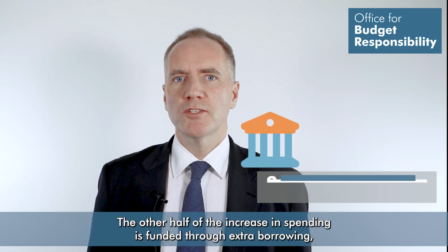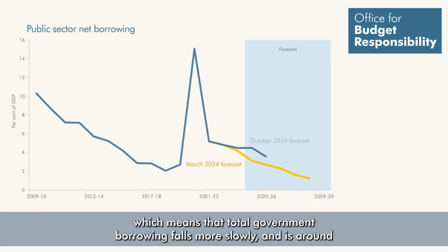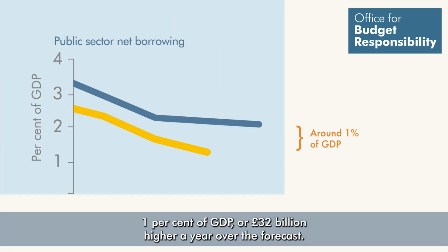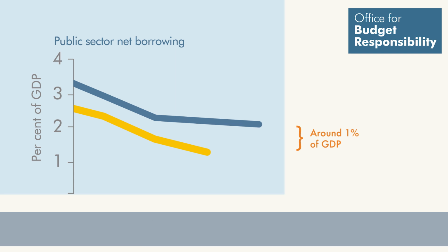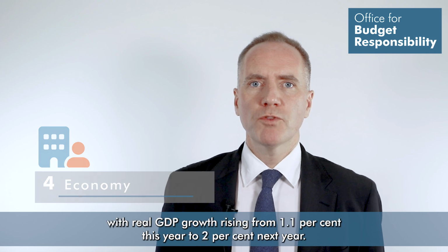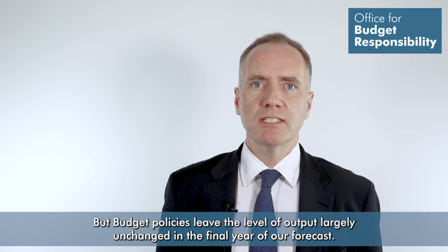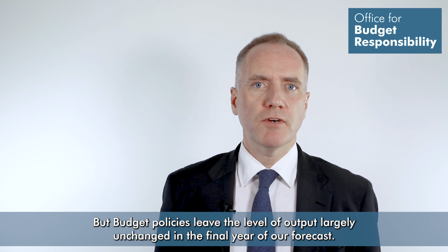The other half of the increase in spending is funded through extra borrowing, which means that total government borrowing falls more slowly and is around 1% of GDP, or £32 billion higher a year over the forecast. The extra government borrowing delivers a temporary boost to the economy, with real GDP growth rising from 1.1% this year to 2% next year. But budget policies leave the level of output largely unchanged in the final year of our forecast.